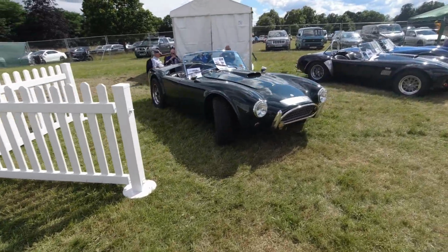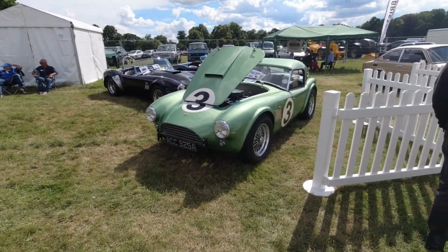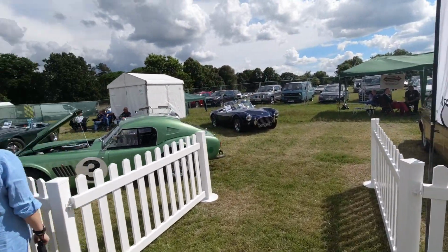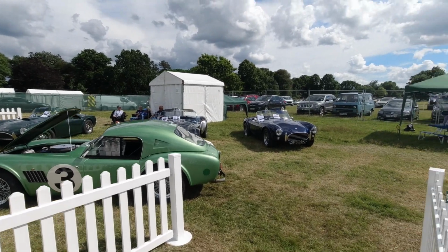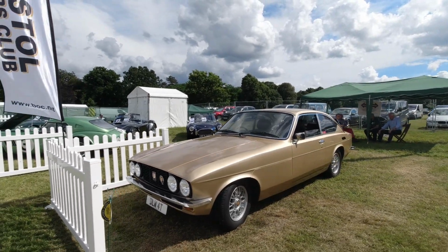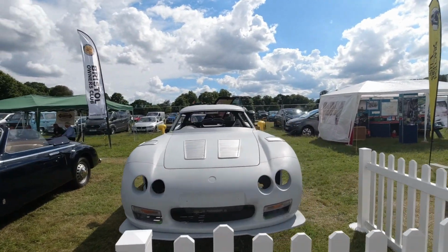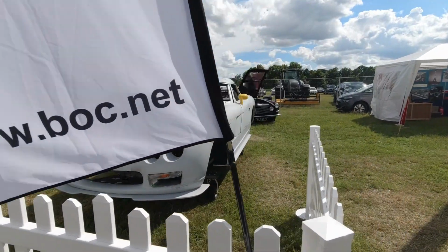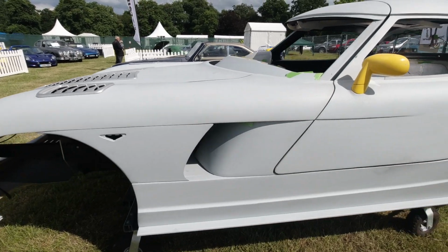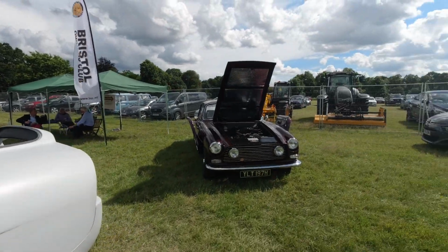Some AC cars, presumably the majority of them are Cobras, maybe an Ace. A beautiful collection of Bristols. Don't know much on Bristol. Apparently this one here though has got 1,000 horsepower. Not as it stands because it doesn't have an engine, nor does it have wheels or any sort of form of driving ability at all. But supposedly once it's all back together, it will have 1,000 horsepower, and that is quite a lot.